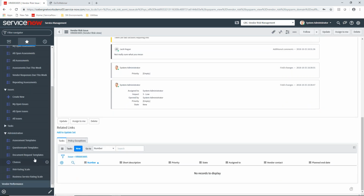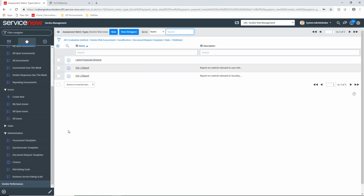I talked about the assessment templates. Before we do that, there's a collection of other things that are reusable as components. So document requests, SOC 1 or SOC 2 report requests are very normal when you're dealing with vendors. Financial requests, there's a long list. So the opportunity as a vendor manager now is to create this library of reusable document requests.